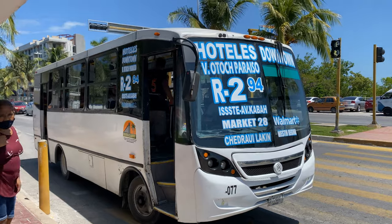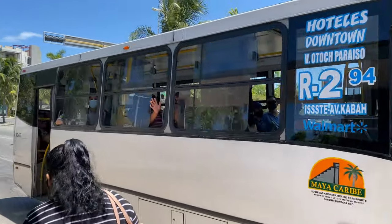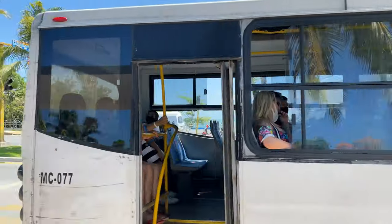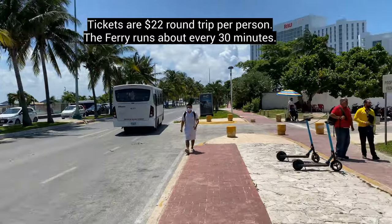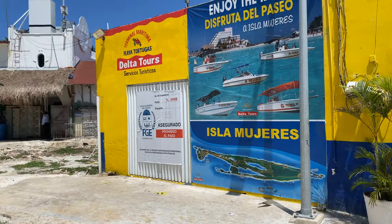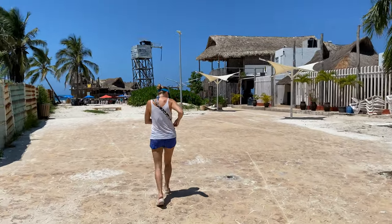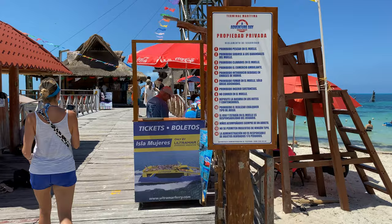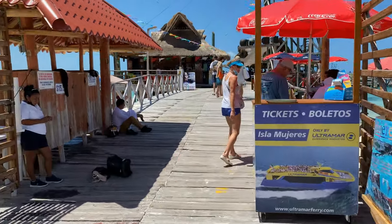When you get off the bus, just remember this is a popular tourist destination, so you might be met by people trying to sell you things, which is a common theme in Cancun. But all you have to do is go right over there to the yellow kiosk. You can't miss it, and get your tickets there. It is $22 round trip per person. It is the only place where you can purchase your tickets that are valid. Then they will instruct you to go over to where the ferry terminal is.